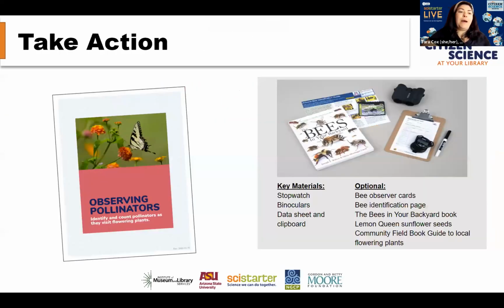And then lastly, it's about taking action. As Robin mentioned, one of the projects that we like to focus on is the Observing Pollinators project, the Great Sunflower Project, because anyone can participate in this project. Children, I think it's ages, is it 13 or 14, Robin? I always second guess myself. They must be 13. Okay, so you have to be 13 in order to have an account on SciStarter.